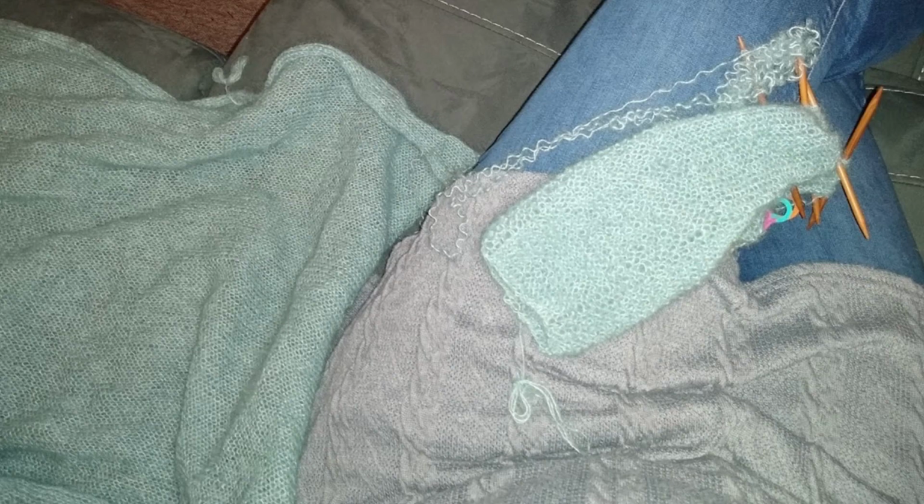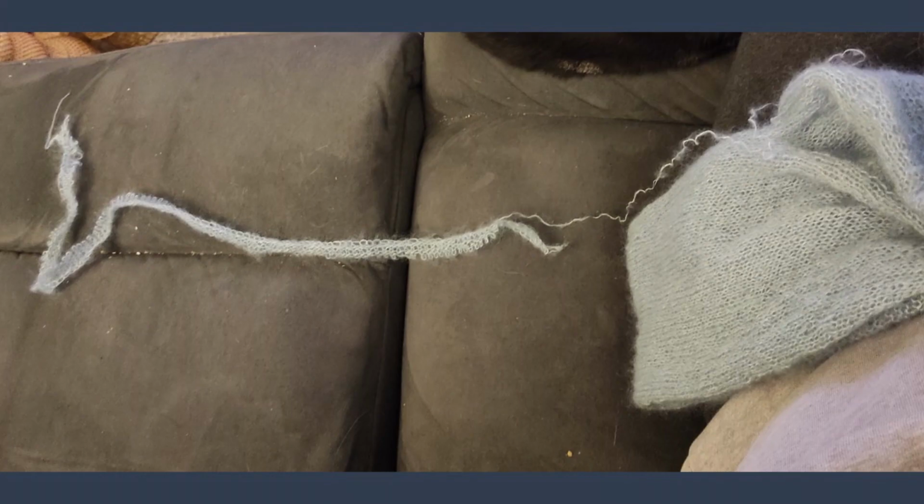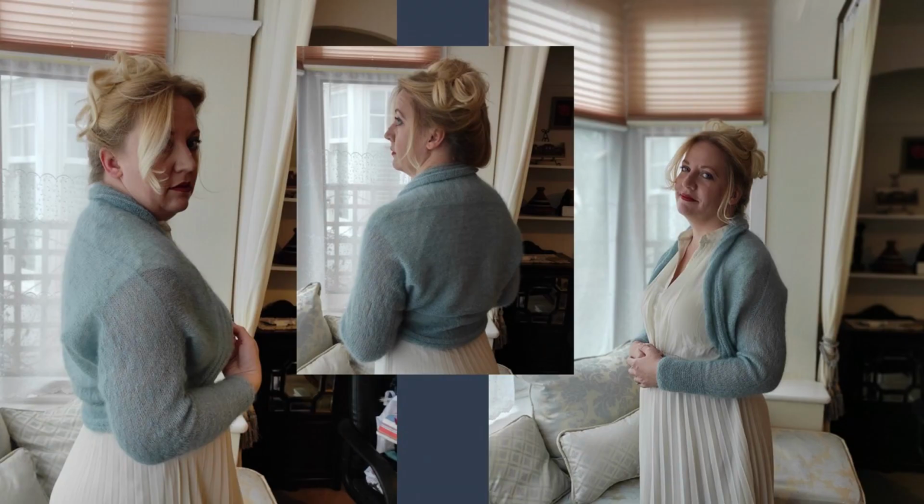More recently, I have been getting more and more into knitting, and so I made this. This is just a little knitted shrug, which is actually also an upcycle. I unraveled the yarn from a shawl that I had made a couple of years ago when I was very bad at knitting and it was full of dropped stitches and holes, and so I just pulled that shawl apart and used it to make this lovely little shrug, which is nice on its own, but it also goes really well underneath this jacket.